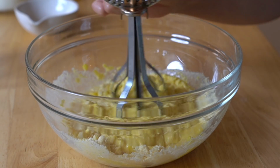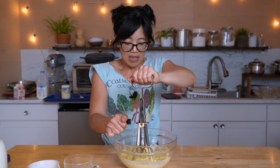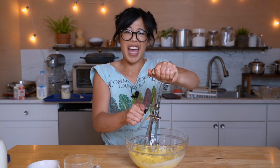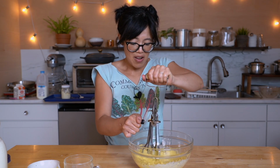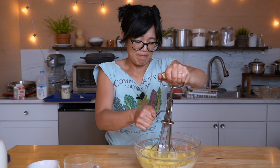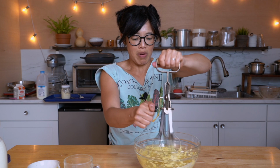I think it might be better for a looser batter. It's hard to keep it stable. So to crank it and to stir it, maybe it would be better for eggs, or maybe a thinner batter. You have to use a good amount of effort. I don't see how this would be better than using a wooden spatula. But if you're beating cream to make whipped cream, then I think this would be good. Oh my God, I just sent a spray.